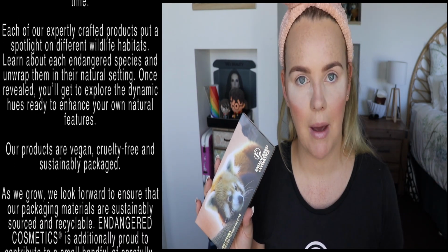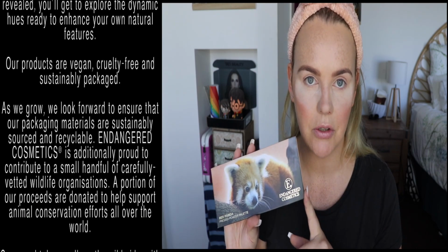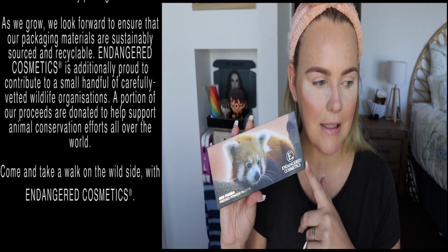Now, to give you some background on this brand, it is a brand new brand. This is the very first product that has been released, and Endangered Cosmetics, it kind of says it all in the name. So they are all about wildlife conservation, which I just think is fantastic. It is a makeup brand with a little bit more behind it, which is just so nice, other than another celebrity, you know what I'm saying. I vibe. The other thing about this as well is that all purchases that you make, 10% of the proceeds actually go to a selected foundation. In this case, I do believe it is the Red Panda Foundation.